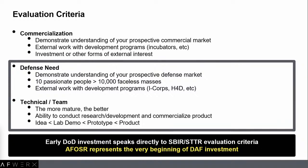So I just wanted to make sure that this is an important tie-in with the rest of the conversation here. When you're moving through and commercializing this, right? AFOSR is the front end of our investment strategy. But when you receive a grant from AFOSR in your technical area, it comes with much more than just that grant check. It comes with an opportunity to on-ramp into the commercial and the defense marketplaces with substantive opportunities and capital growth.